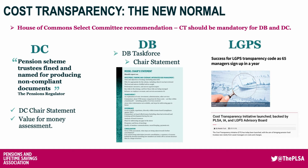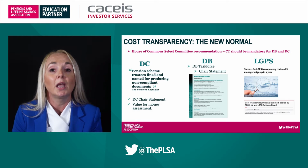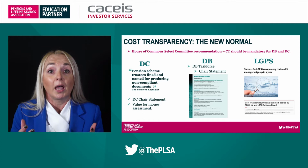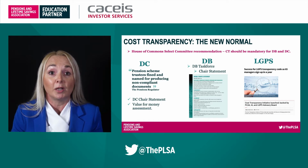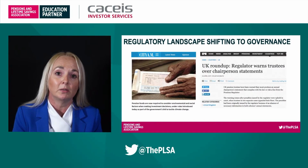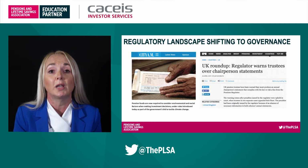Now, the LGPS are a very good example to us all. They launched a transparency code in 2015, including a framework and a template. If an asset manager didn't sign up to the code, they just didn't get the job. The regulators are actually driving better governance across the financial sector. So, for example, the TPR's recent consultation on governance and trusteeship.